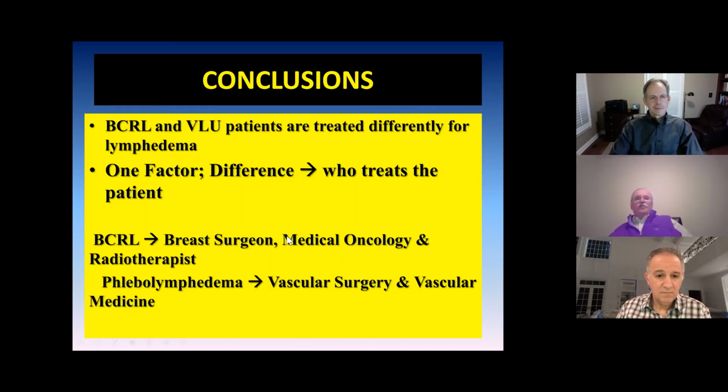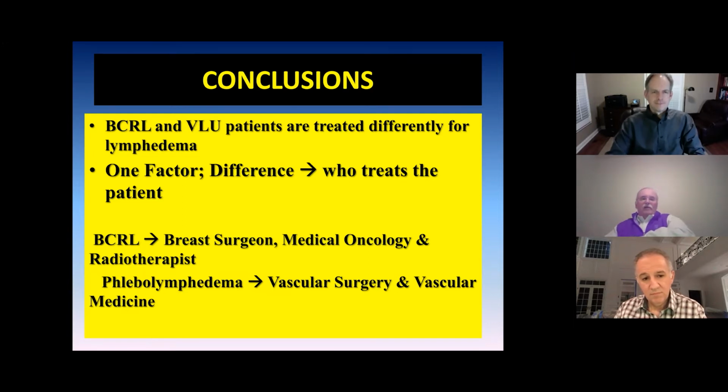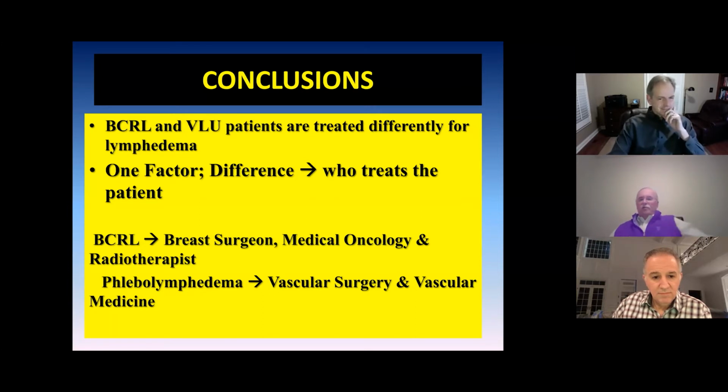And then to answer Tony's very perceptive questions, one factor that may lead to the difference is who treats the patient. Breast cancer-related lymphedema is treated by breast surgeons, medical oncology, and radiotherapists with the help of lymphedema specialists in therapy, while phlebolymphedema generally is seen ultimately by vascular surgery and vascular medicine.